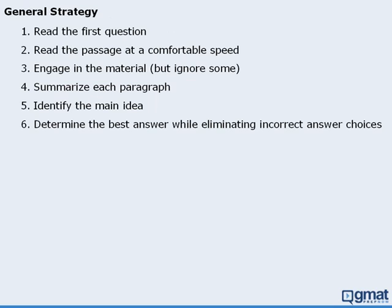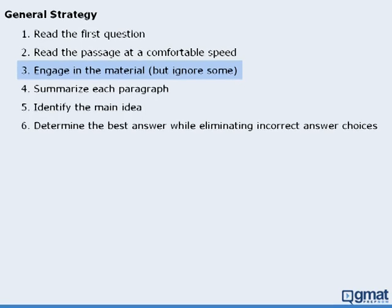Now, up to this point, we have examined the first 2 steps of the general strategy. Since the next 4 steps include several different components, I'll devote an entire lesson to each one. So in the next lesson, we'll look at ways to engage in the passage while selectively ignoring certain types of information.